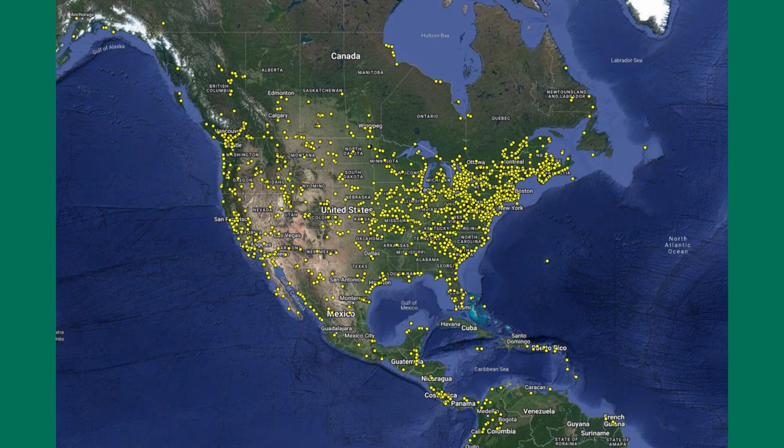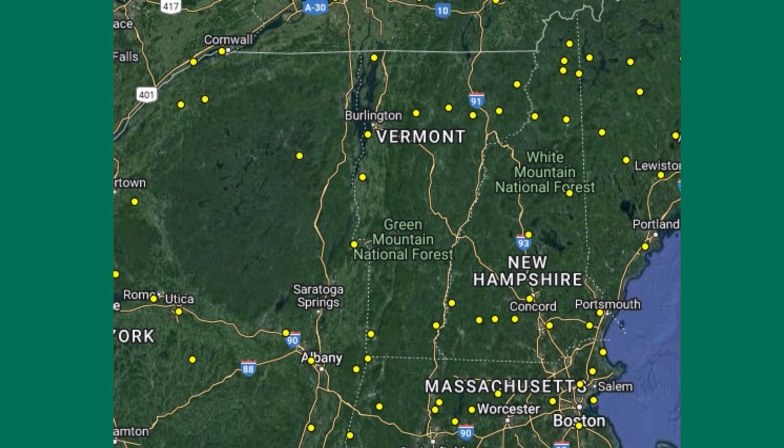And here in Vermont, we have a number of towers. We have towers that line the Champlain Valley, which one would imagine is a migratory pathway. And then across the northern tier of the state, we have what's called a curtain, which is a series of towers that are part of a larger curtain that extends from New York all the way to Maine.